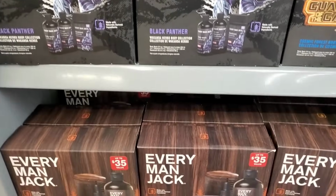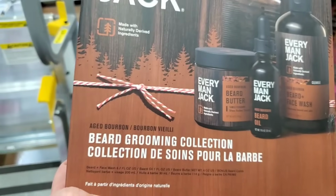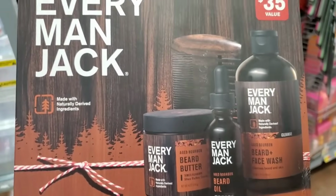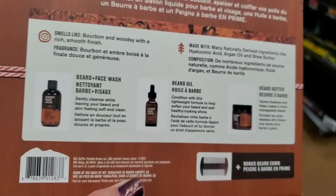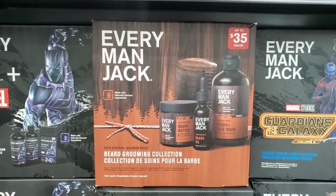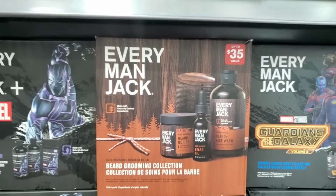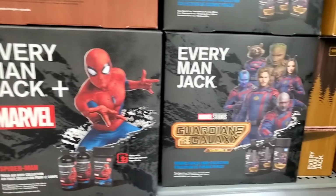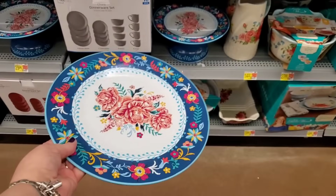And of course, they do have their regular one, which is a beard grooming collection. And in this one, you get the beard butter, the beard oil, the beard face wash. And as a bonus, they're giving you the awesome wooden beard comb. I think that's actually an amazing gift. It's only $15 and it's up to a $35 value. That's a great gift for someone with a beard, but any one of these would be an awesome, awesome holiday gift.